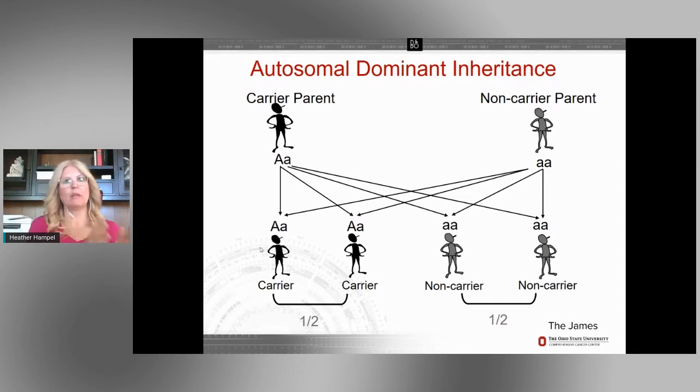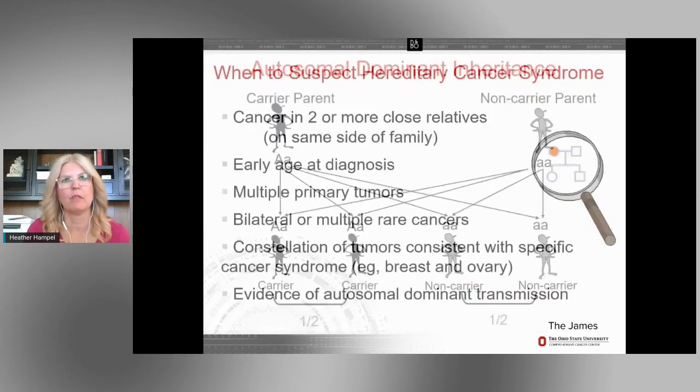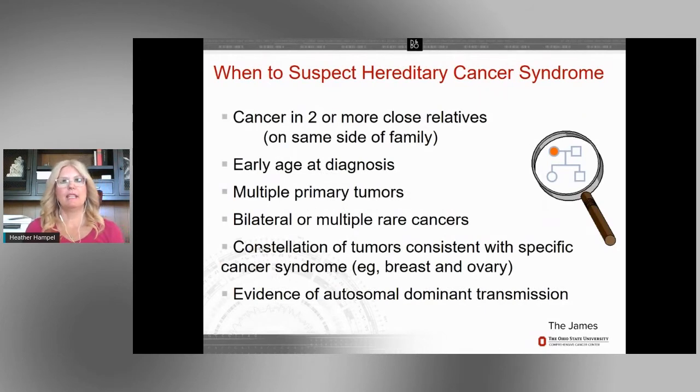And if so, we can implement increased screening and prevention. And if not, that's really great news because they can essentially follow the American Cancer Society guidelines for screening in the general population. So we've kind of hit these already, but when to suspect a hereditary cancer syndrome.